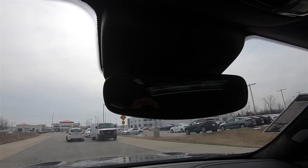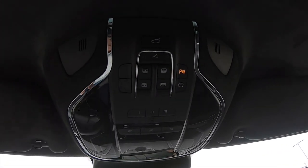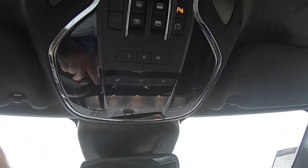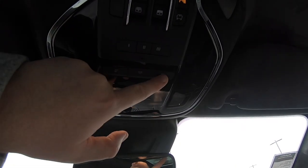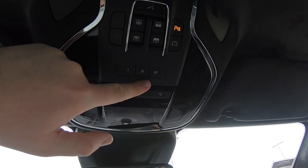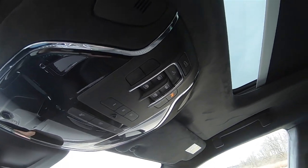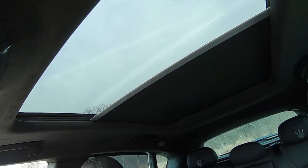Overhead, you do have an automatic dimming rearview mirror that does integrate microphones for the Bluetooth controls. Overhead console features LED map lights as well as LED overhead lighting. You've also got a 3-channel HomeLink universal garage door opener, controls for your park sensor, rear parking sensors, and your hatch control, as well as your dual-pane panorama sunroof.